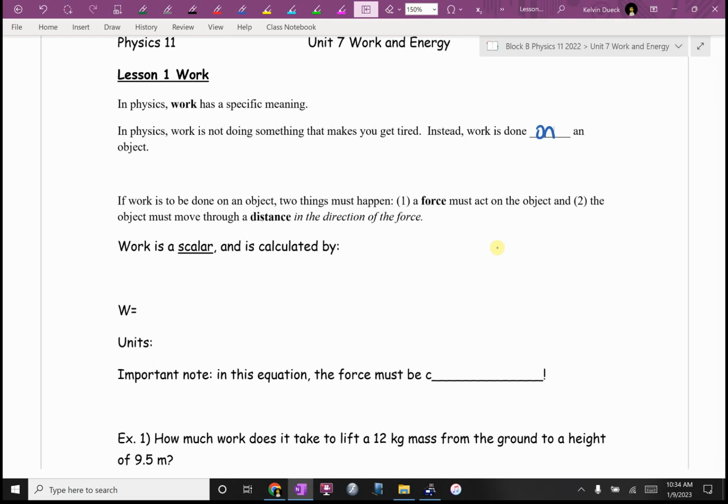If work is to be done on an object, two things must happen. Number one, a force has to be acting on the object, an unbalanced force. And number two, I take that back. It doesn't have to be an unbalanced force. A force has to be acting on the object. And number two, the object must move through a distance, and here's the key, in the same direction as the force. If work is done on an object, the force and the distance have to be in the same direction.